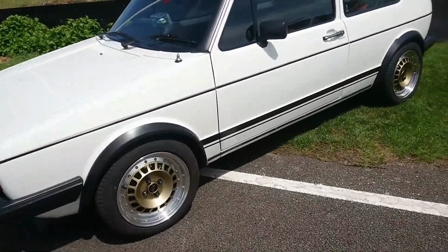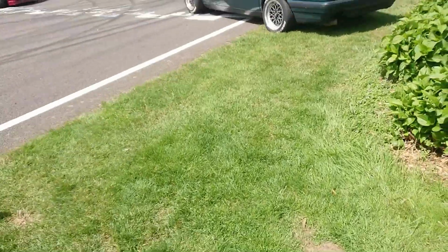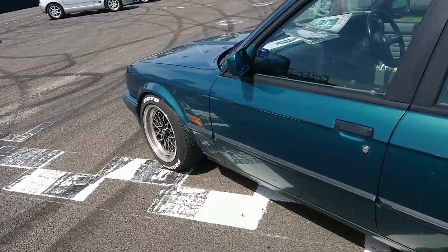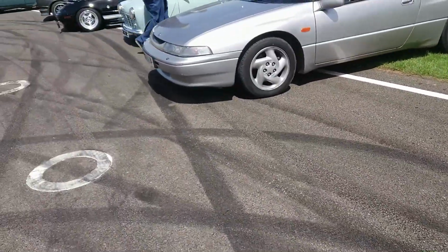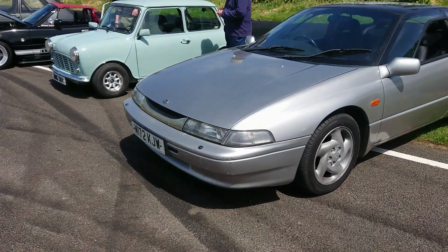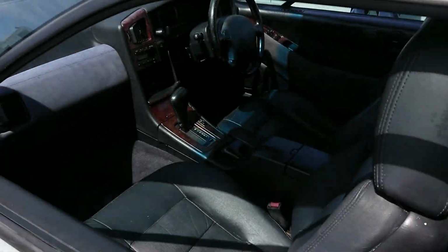1982 to 83 Volkswagen Golf Mark I GTI. There's probably like 20 or 30 of these here today. There's loads of them, and there are also loads of these E30 BMWs here. This is a relatively late one, 1992 to 93 registration. Subaru SVX. Wow, I haven't seen one of these in a very, very long time. 94-95 plate. Look at that.